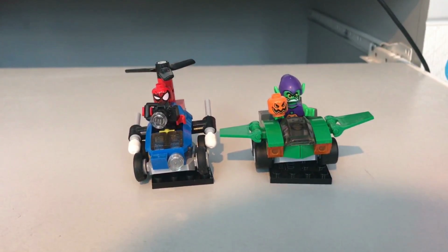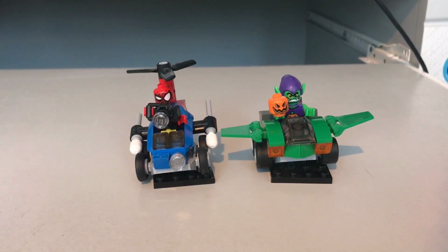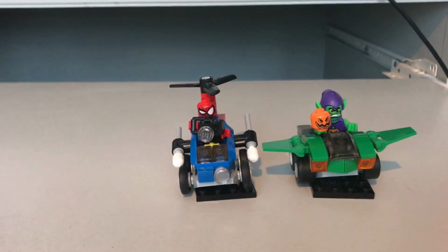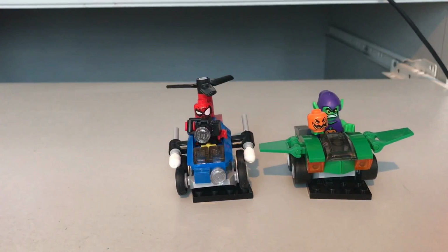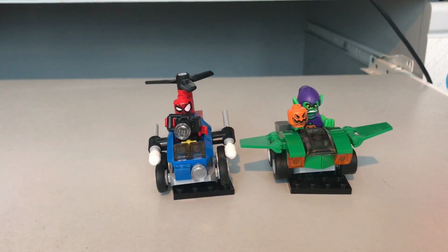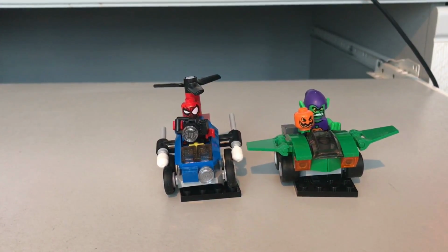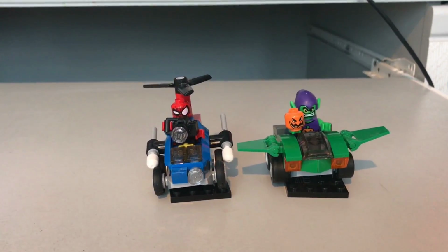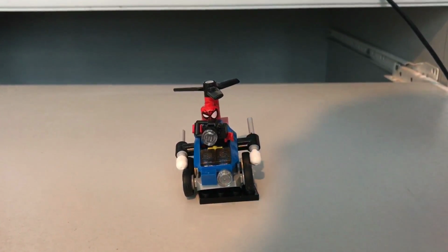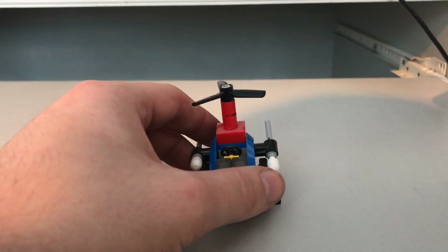In second place, unfortunately, we have my favourite superhero, Spider-Man, along with Green Goblin. Both of these finished 4th and 5th in my top ranking for all the vehicles individually. And surprisingly, my favourite superhero came 5th. I'll go over that in a minute. So let's just move Green Goblin out of the way for a second. Now with Spider-Man, let me just take him out of the vehicle for a second.